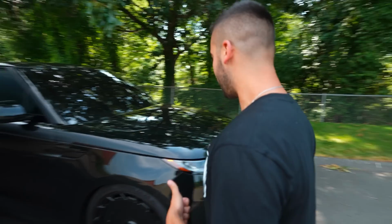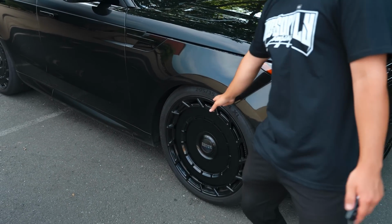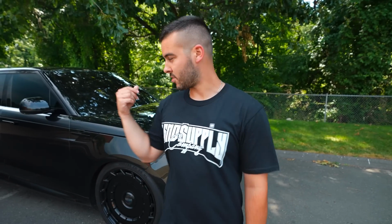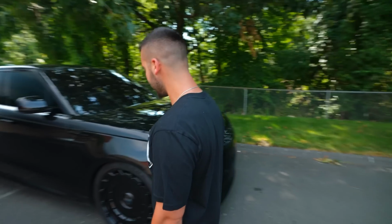Now, beyond that, we also did Ghost lowering links. So it airs itself out, it's on air ride. So it airs itself out once you do put it in park. So as you can see, it's like tucking these wheels right now. So it is lowered down a little bit more on the Ghost Links. We think that looks very, very nice. It still rides very, very good. Ghost Links are very high quality links. Once it does get put in drive, it raises itself back up to the normal driving height. And then you have one more height above that if you did want to lift it up a little bit more.